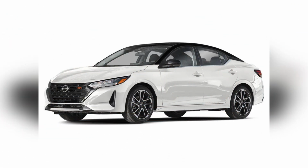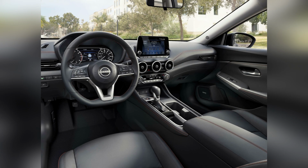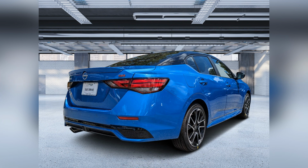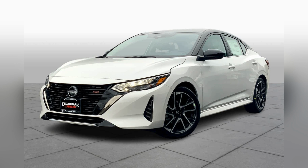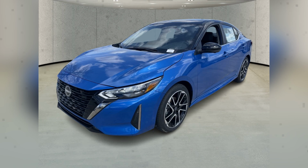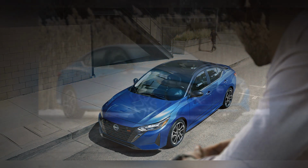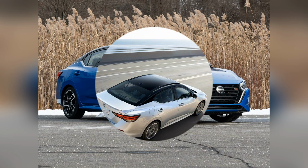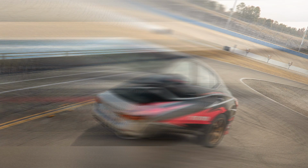Additional available features include adaptive cruise control and rear automatic braking, further improving the Sentra's safety capabilities. Market impact and availability. The 2024 Nissan Sentra has been well received for its blend of performance, comfort, and advanced features. Its competitive pricing and high value make it a strong contender in the compact car segment. Available at Nissan dealerships nationwide, the Sentra continues to attract drivers looking for a reliable, stylish, and well-equipped small car.